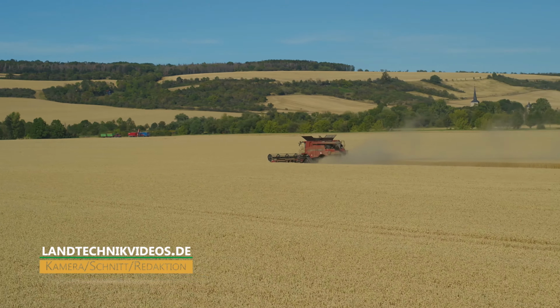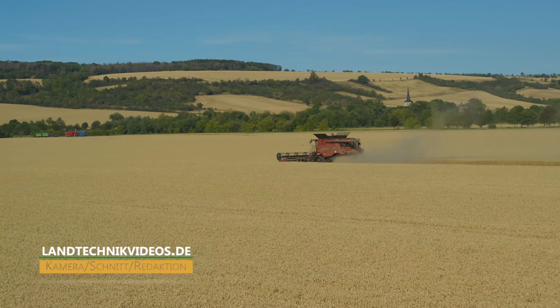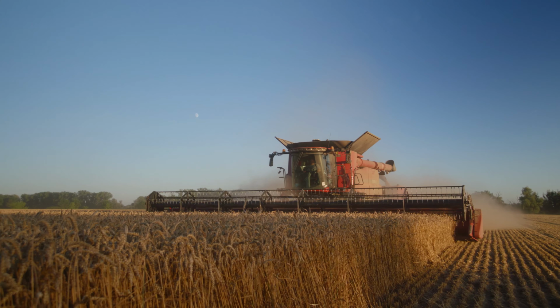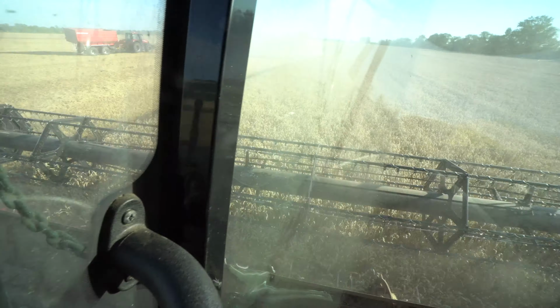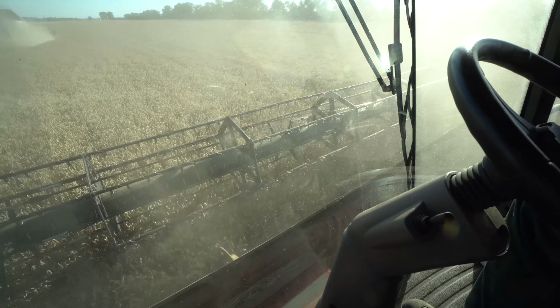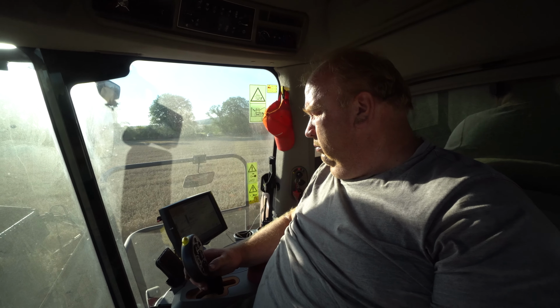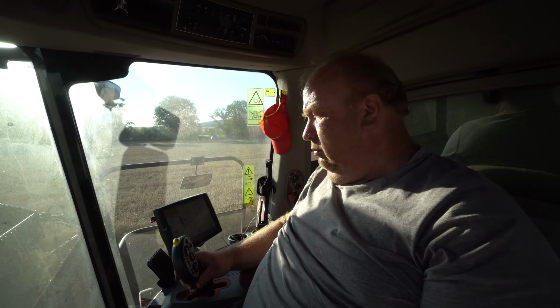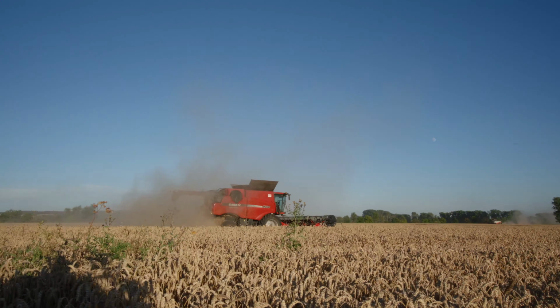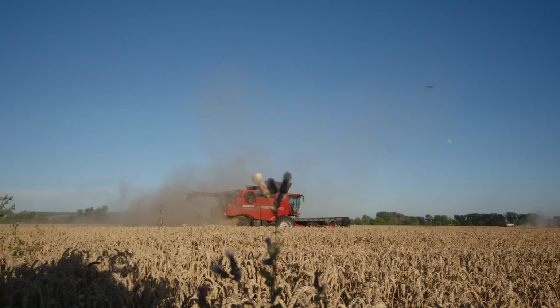Oldisleben Farming uses all its own machinery, so they don't need any help at all from agricultural contractors. The same applies to grain harvesting. They're very happy with the Case IH combines. The harvesters are each between 3 and 5 years old. One is equipped with a 10.7 metre header and the other a 12.2 metre header.